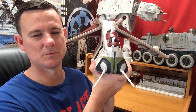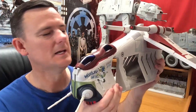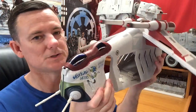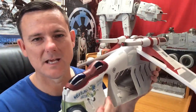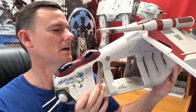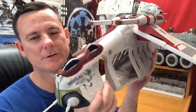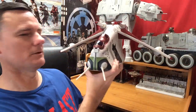This thing is absolutely awesome. It was at the time when Hasbro were releasing good quality vehicles. I think the price range for this was around $50 to $60 here in Australia, which is a pretty good price for a vehicle of this size and quality. Obviously now with some of the vehicles being released for the new movies from Hasbro, they don't have the quality they did back then, and the prices are way overpriced for those types of vehicles that are going at the moment. But have a look at this thing, it is absolutely huge.